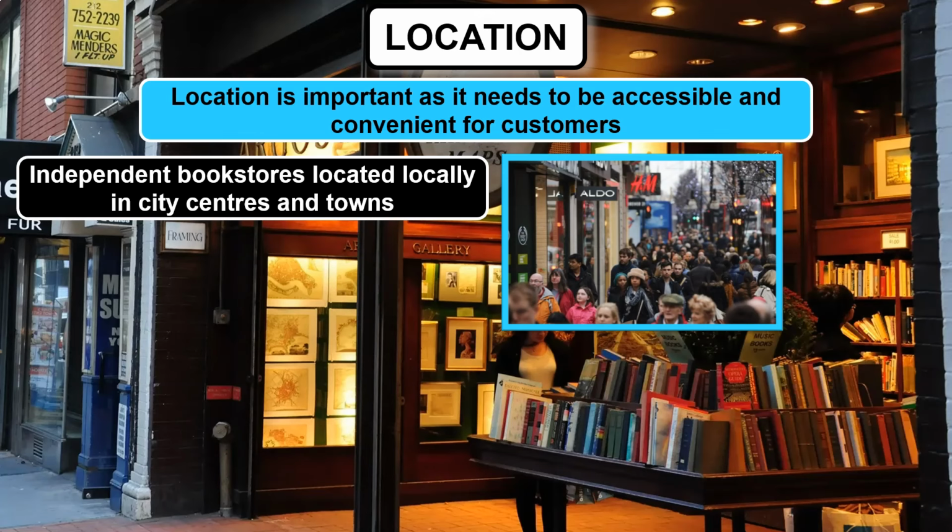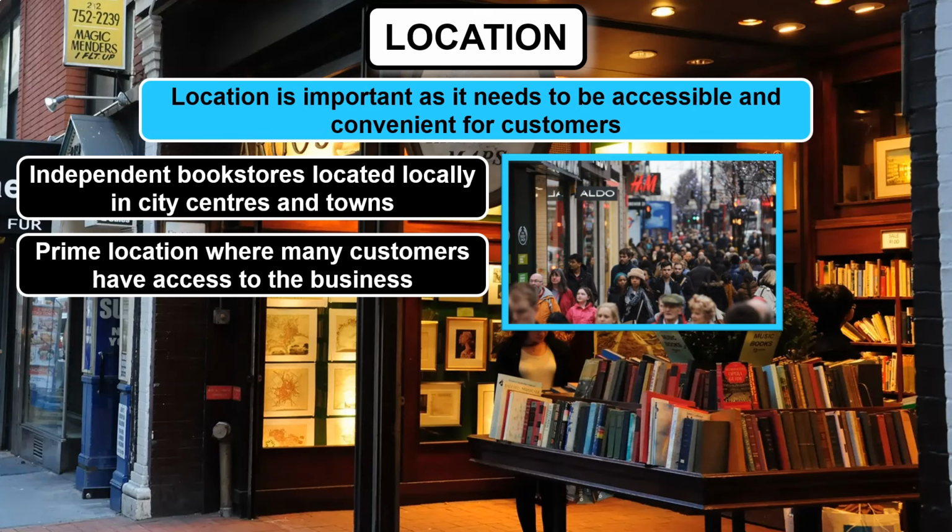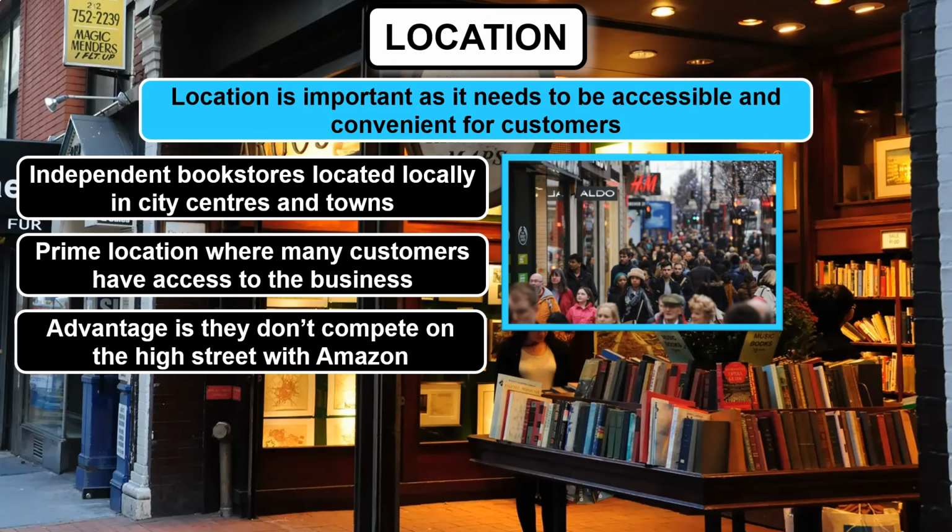This again can be seen as an advantage in the competitive environment for independent bookstores, as they are not having to compete with Amazon on the traditional high street. However, over 70% of book sales are made online, and because of this, some independent stores offer an online service, but this still cannot compete with Amazon in terms of things like free delivery and next day delivery at rock bottom prices. Therefore, the vast majority of online book sales are made via Amazon.